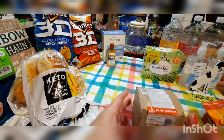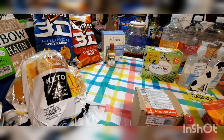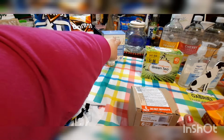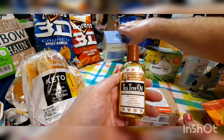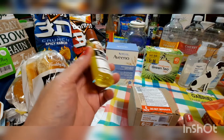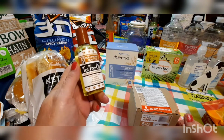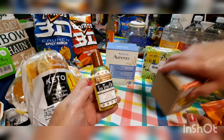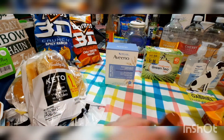And then we have a dog that has allergic dermatitis. So he's always itching and he's on Apoquel and stuff like that. But I wanted to get him something to put on his skin after he gets a bath and stuff. So I got a little thing of tea tree oil. I would not recommend this unless you talk to your vet. Just because our vet says one thing for our dog does not mean that it's okay for your dog. So always check with your vet before you buy anything over the counter for your pet.